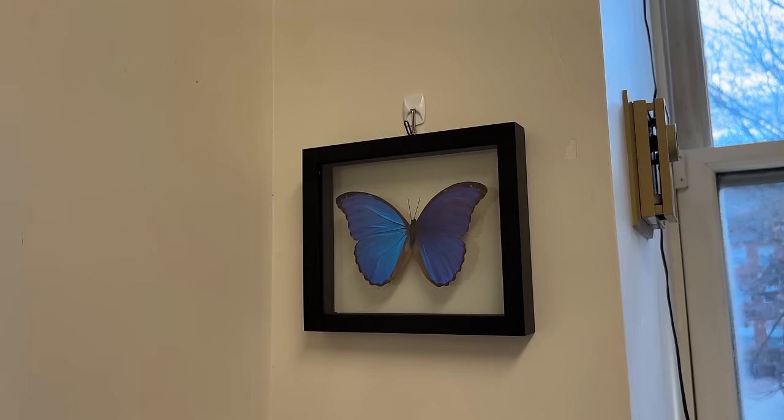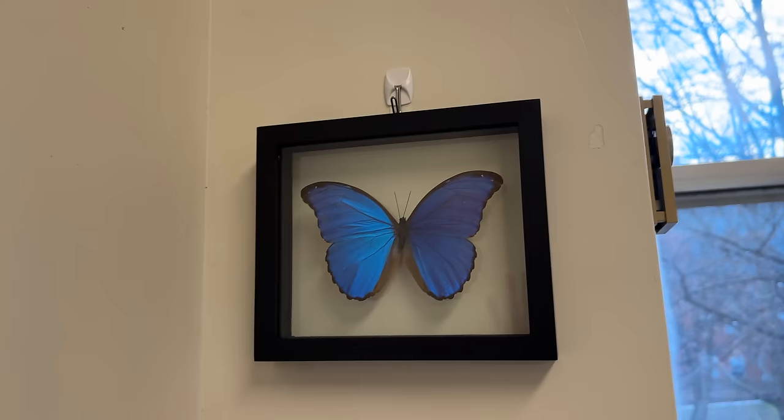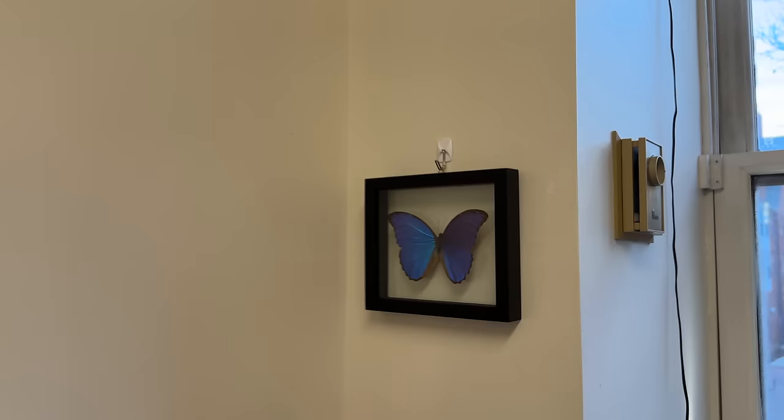I got it from Snowport over winter break and I love it. Look how gorgeous, and it just looks so pretty right above my desk. So that's pretty much it for my dorm tour. I really hope you guys enjoyed.